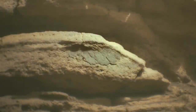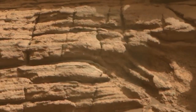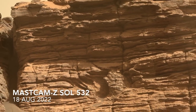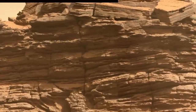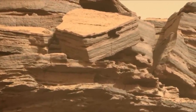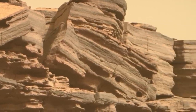If a sample is collected and returned to Earth, the hunt for preserved microbes would be undertaken with the most capable microscopes ever built, which are too big to fly to Mars. Assuming this is desert varnish, if no microbes are found, then at the very least, the long debate about their role in its formation would be settled.